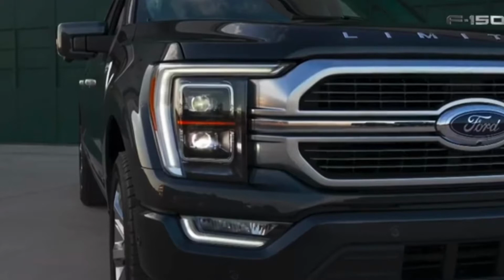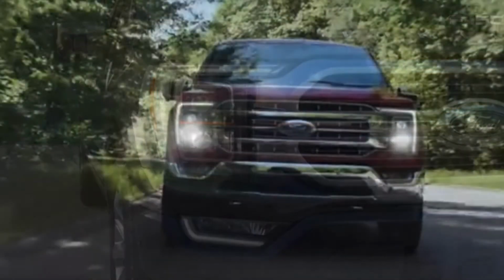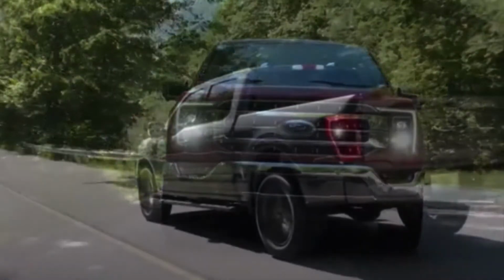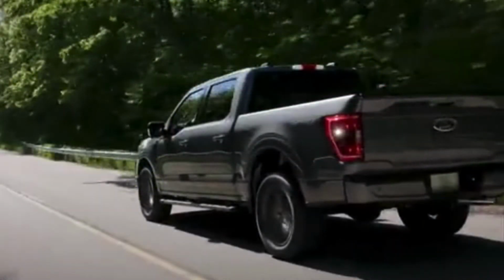It's going to have a 12-inch display. Sync 4 is going to be standard across the board, which is pretty awesome because Sync 4 has wireless connectivity for Apple CarPlay and Android Auto, so you don't have to have the cord hooked up anymore. You can just do it over Bluetooth.